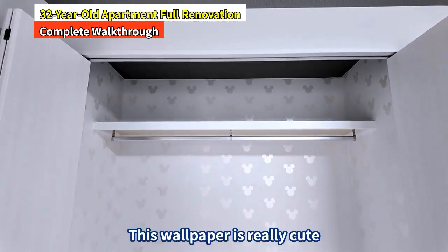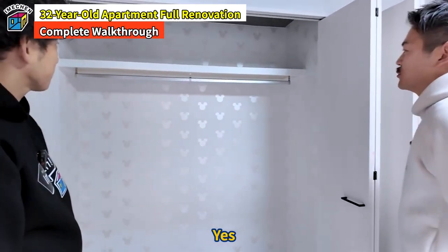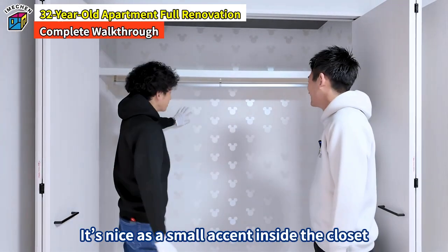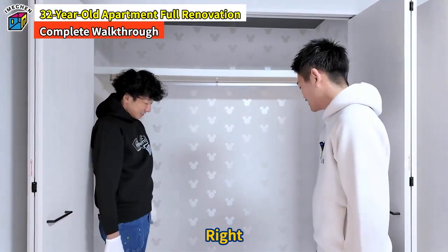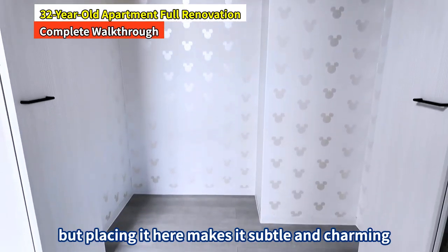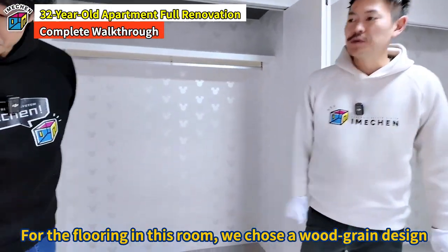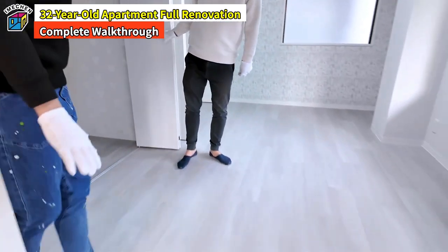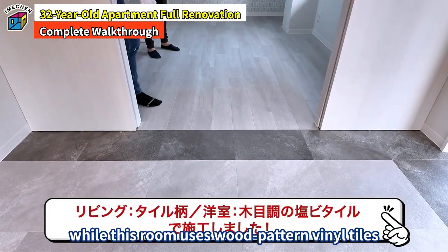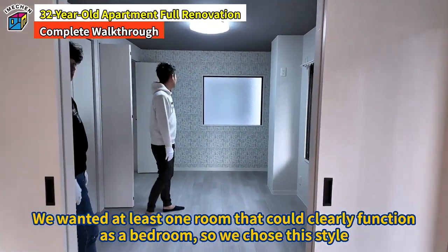This wallpaper is really cute. It's actually a Mickey design. Was that specifically requested? Yes, the owner asked us to make sure we used a Mickey design somewhere. I see. It's nice as a small accent inside the closet. Right. If the entire room used this pattern, some people might have mixed opinions about it. But placing it here makes it subtle and charming. Exactly. For the flooring in this room, we chose a wood grain design. I see. So the living room uses a stone style or tile-like design, while this room uses wood pattern vinyl tiles. We wanted at least one room that could clearly function as a bedroom, so we chose this style.